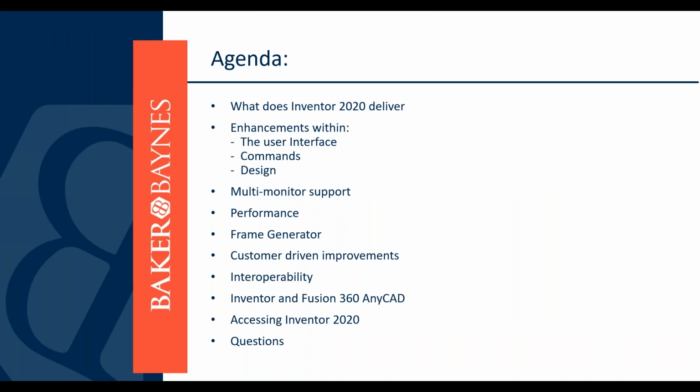Now, on the agenda for this webinar, what does Inventor 2020 deliver? Enhancements within the user interface, commands, and design, multi-monitor support, performance, frame generator, customer-driven improvements, interoperability, Inventor and Fusion 360 AnyCAD, accessing Inventor 2020, and then questions at the end of the webinar.